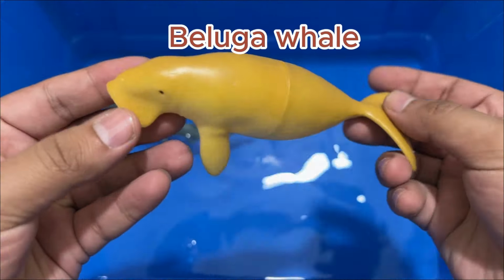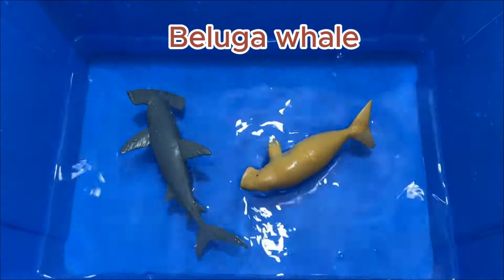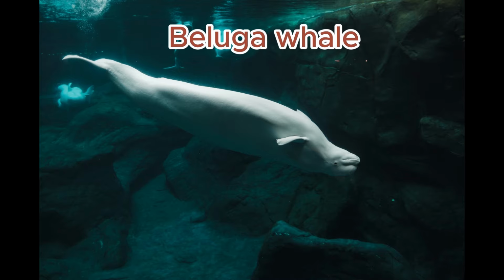The world population of beluga whales is estimated to be about 60,000 to 80,000. Belugas are related to the tusked unicorn whale, known as the narwhal.